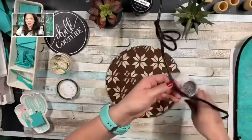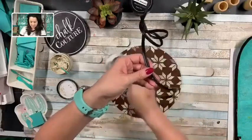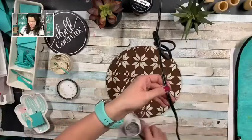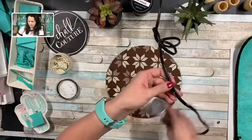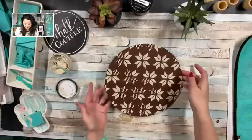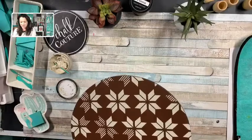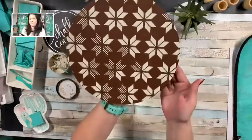Isn't it cute? Okay, now we're just going to help it out a little bit, but I'm going to put this to the side so we can do other things. All right. So we'll glue the feet on in just a second.